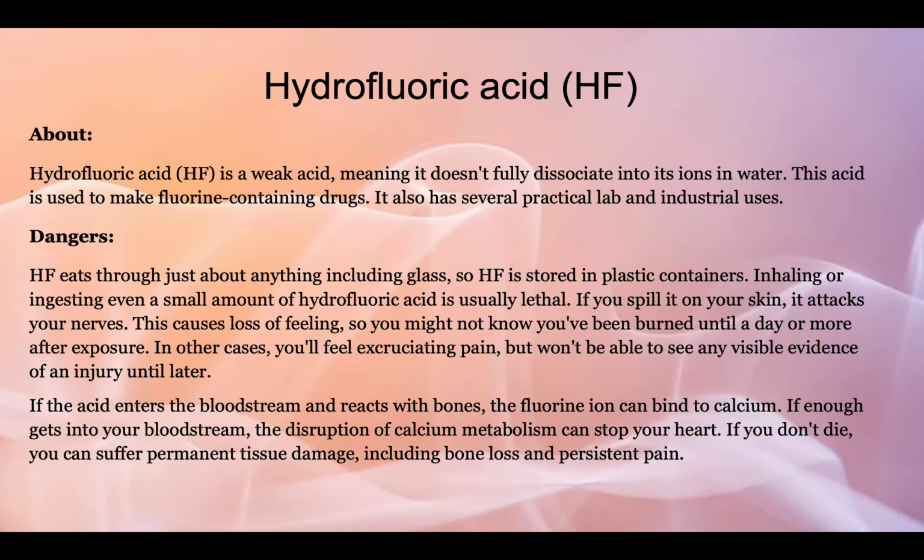Inhaling or ingesting even a small amount of hydrofluoric acid is usually lethal. If you spill it on your skin, it attacks your nerves. This causes loss of feeling, so you might not know you've been burned until a day or more after exposure. In other cases, you'll feel excruciating pain, but you won't be able to see any visual evidence until days after exposure.